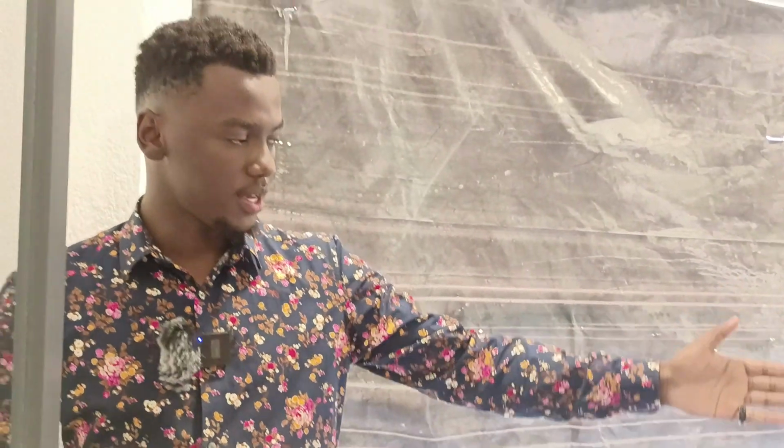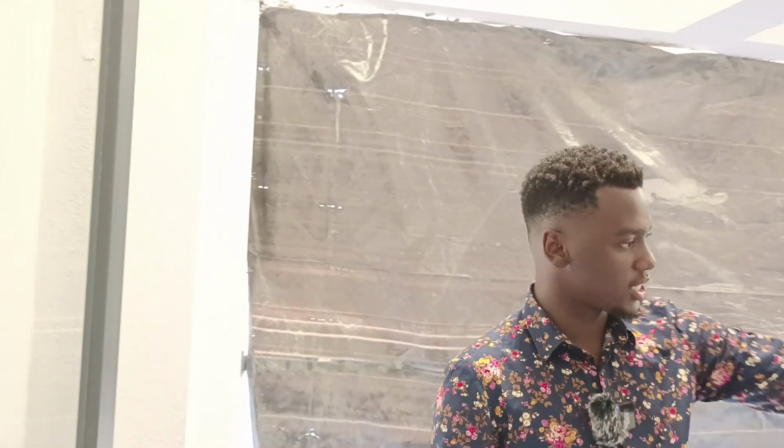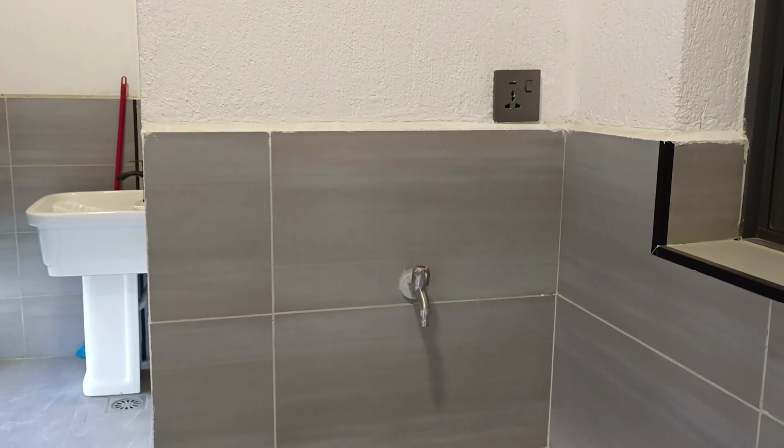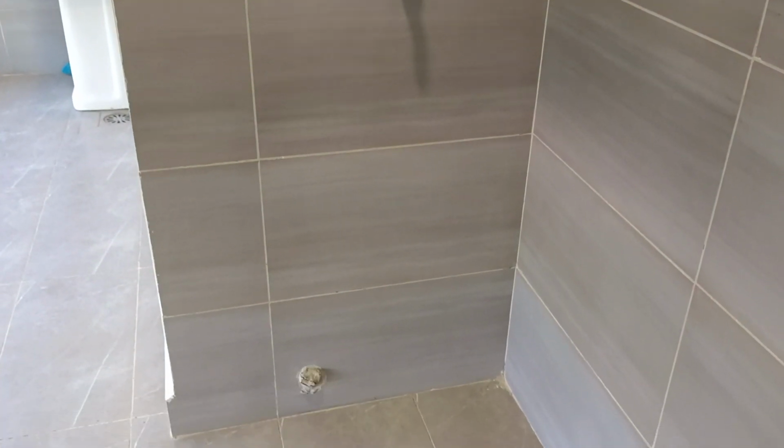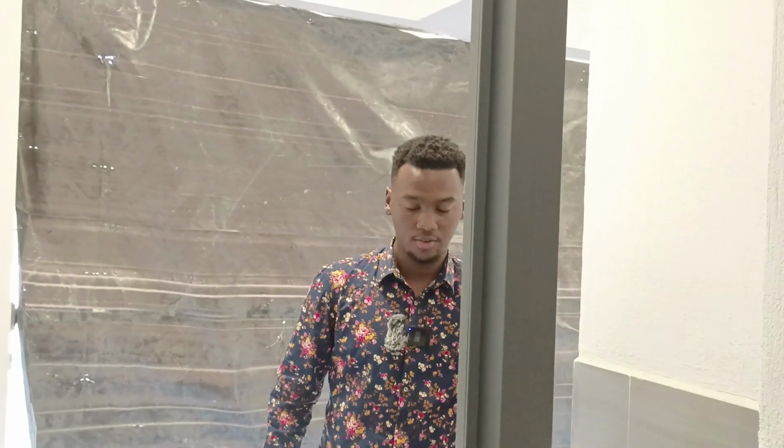Anyway, there's also provision for a water tap there. Yeah, water tap over here. There's maybe a washing machine. Remember, there's a socket over here, so probably this will be best for your dishwasher or your washing machine right over here. They also have an outlet over here.